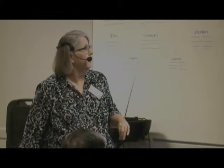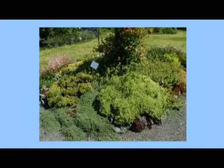So this is a bed with probably a half a dozen different kinds of thyme in it. And it also has some saxifrage in there, which is those kind of fleshy looking star-shaped plants.